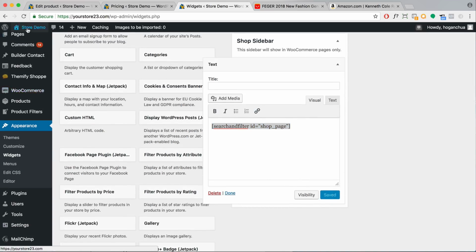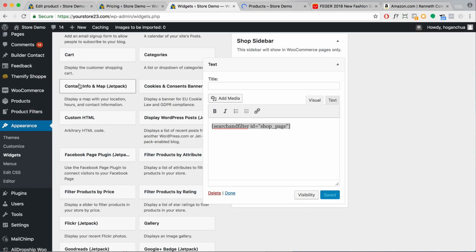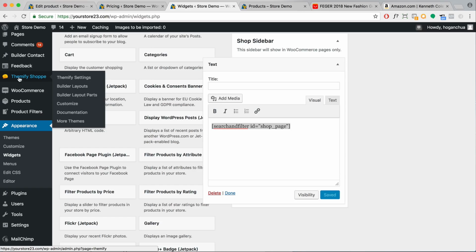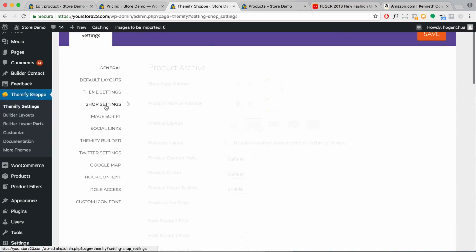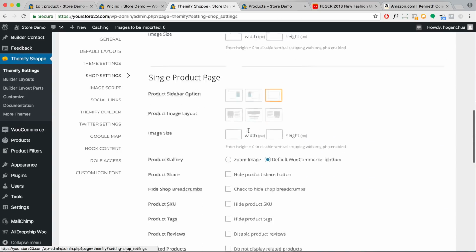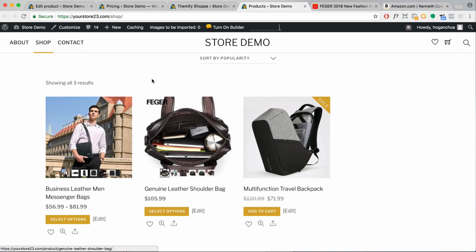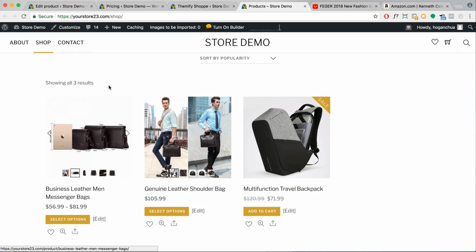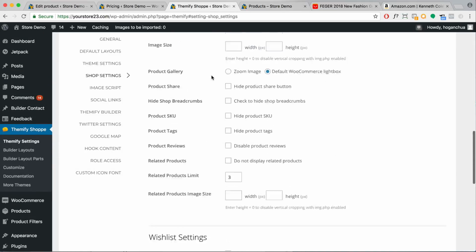So what we're going to do is I'm going to open up the store page now on another page. And then what we also need to do is go to Themify Shop, Themify Settings. We want to go to Shop Settings. So the shop settings will basically configure everything on your shop page and also in the product page as well. So for example, we want to add a product filter here. So we need to add a sidebar. So go back to your settings.